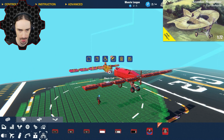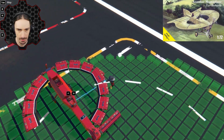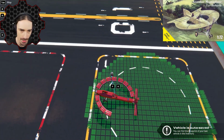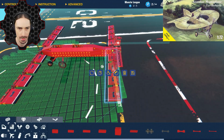I'll add another 4 blocks. How's that feel? All right. Actually, if I get rid of that middle one, we're almost in business. How's this feel? Look at that. That looks almost perfect. Like maybe a single block shorter. All right, so just gotta mirror this over to the other side.